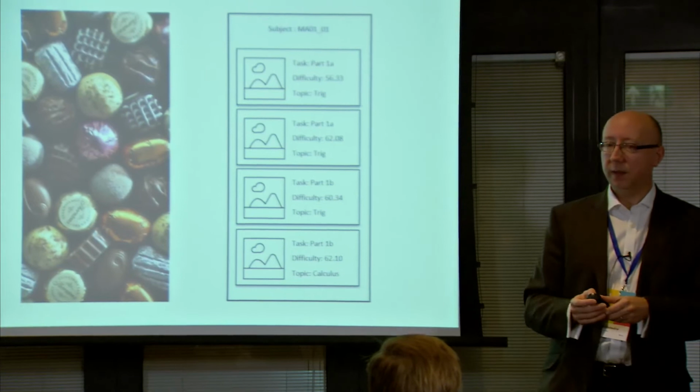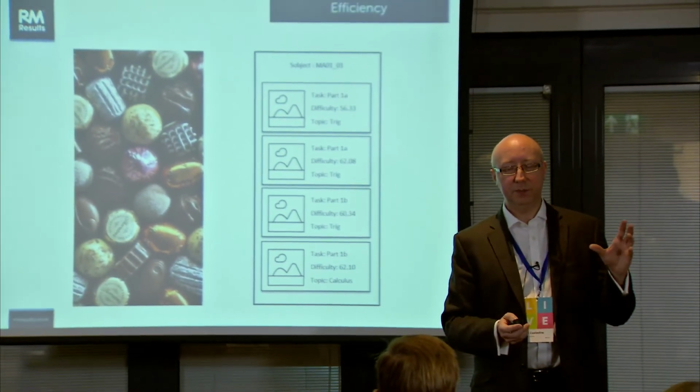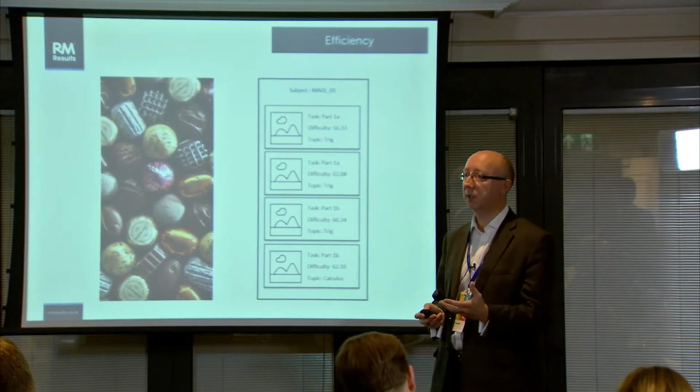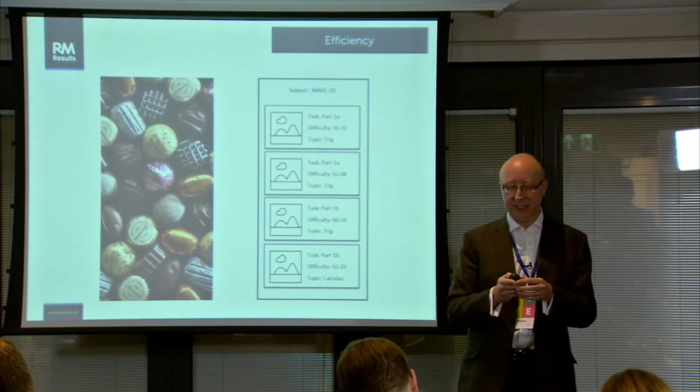So we looked at flexibility in assessment, looked at some areas of trust and integrity in assessment. The next area I just want to pick up is around efficiency of assessment. So how can technology help support improved efficiency?